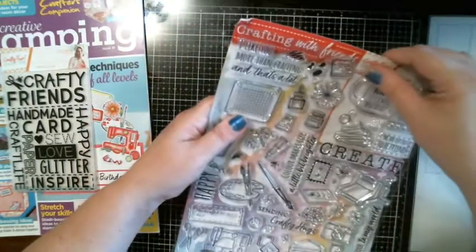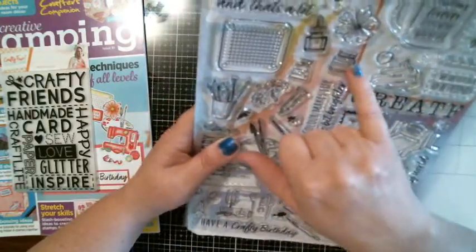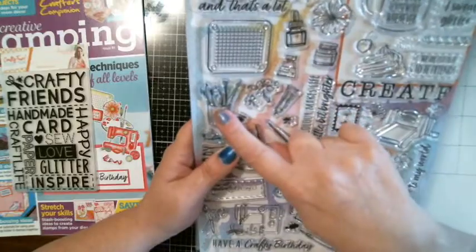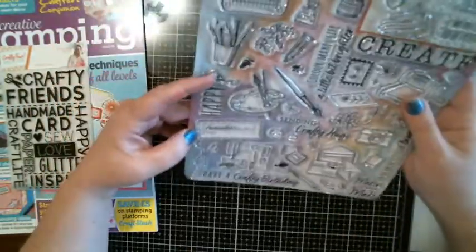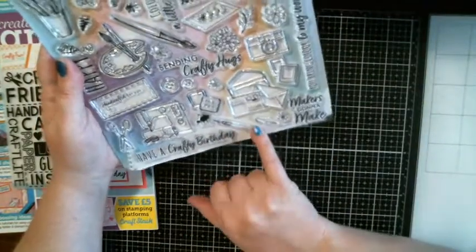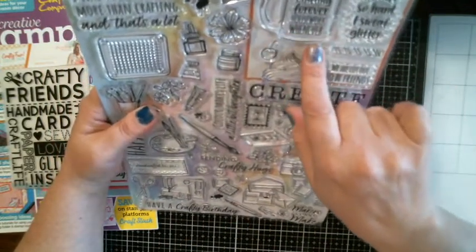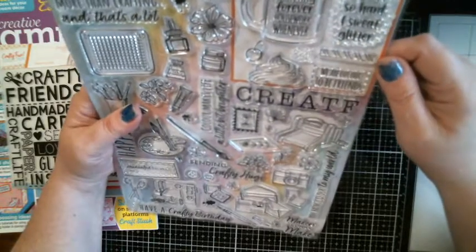You get love, made with love, a little paint splatter, flower, a little ink bottle, some more ink bottles, the glass mat thing, the little cup with the paintbrushes in it, flowers, the paint tube, color makes life a little bit brighter, the paint palette, a paintbrush, it says happy, handcrafted for you by, sending crafty hugs, buttons, flowers, ink pad, a pen, the tip of the pen, sewing machine, scissors, have a crafty birthday. And then up here it says crafting forever, housework, not whatever. I craft so hard I sweat glitter. I love that. We are cut out to be friends.